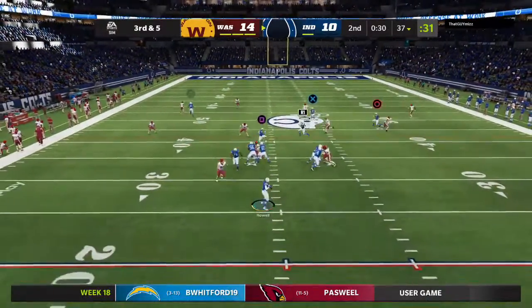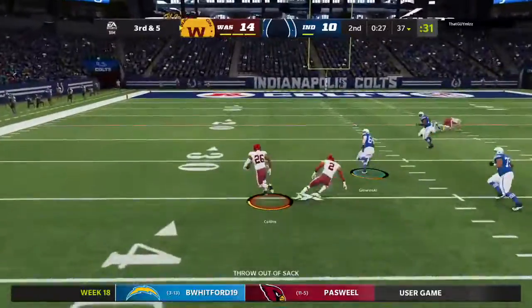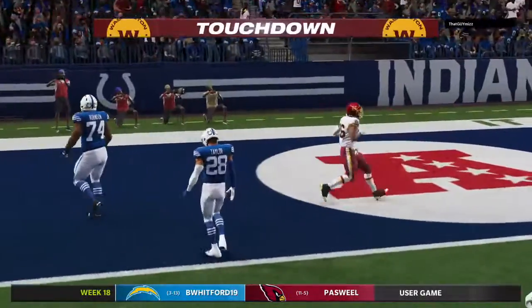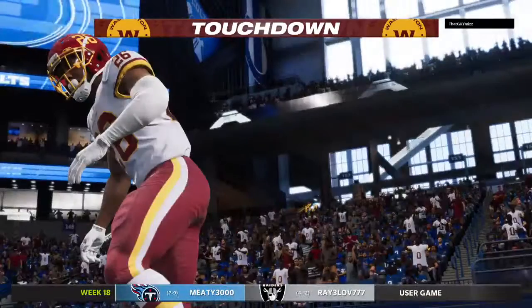Out of the gun now on 3rd down. Oh, and a bad throw there. It's intercepted. Picked off by Landon Collins. And he will bring this one back. It is a pick-6 for a Washington touchdown.